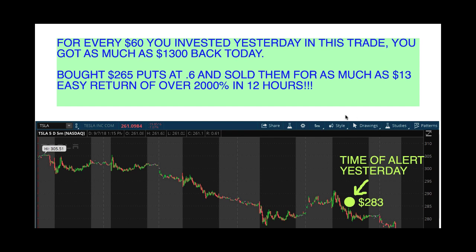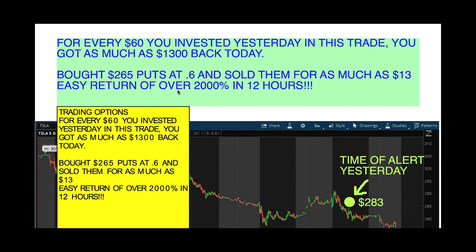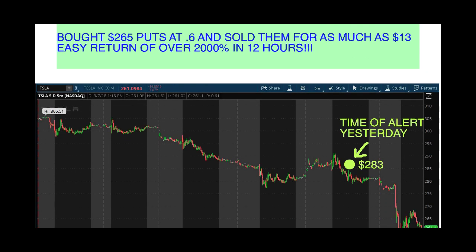So anyways, the recommendation was to buy 265 puts. At the time of the recommendation, they were selling at 0.6, so that's where the $60 comes from, right? When you buy a put option, take that amount times 100 because each contract controls 100 shares. And so today, those contracts were worth 13 times 100, that's $1,300. So that's an easy return of over 2,000%, I'm sorry, in 12 hours.